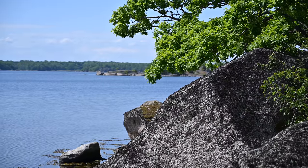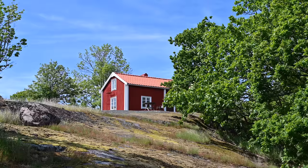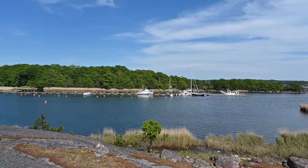We love going ashore and exploring our surroundings by foot. Kjära is a place where you can both enjoy a good hike on the island and then the waters around with all the little islets.